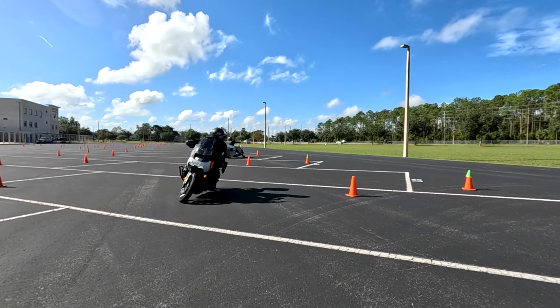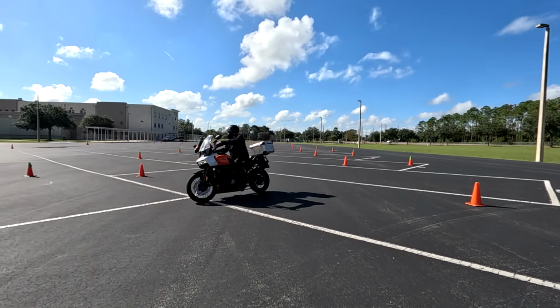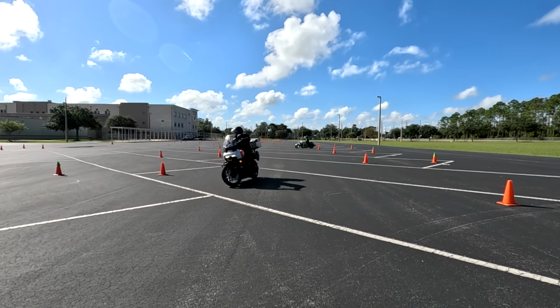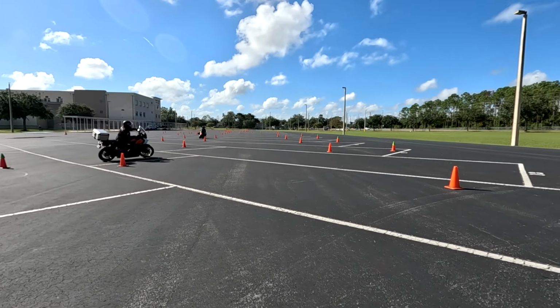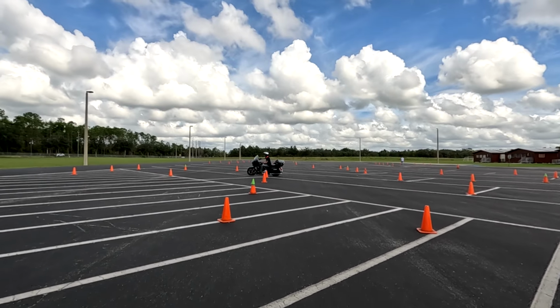So this rider on the Pan America has practiced, and it shows; he's doing very well. The other rider rented my VTX and did quite well with it. I'd say average, maybe a little bit above average. Now my rider from the Netherlands, who actually rides a Street Glide at home, rented a Street Glide here. It looks like an Ultra, but actually it's just a Street Glide where they added a tour pack to it.